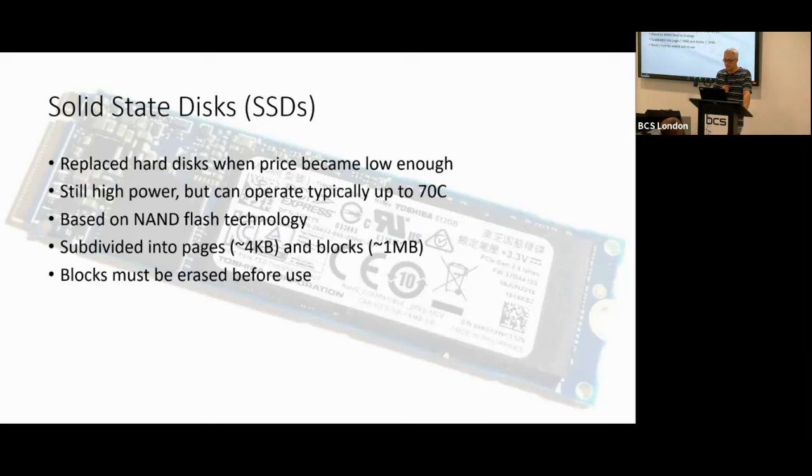Now, before any data can be written to a block, the whole block must be erased. And that's a relatively slow operation. But once it has been erased, then individual pages can be read and written quite freely.